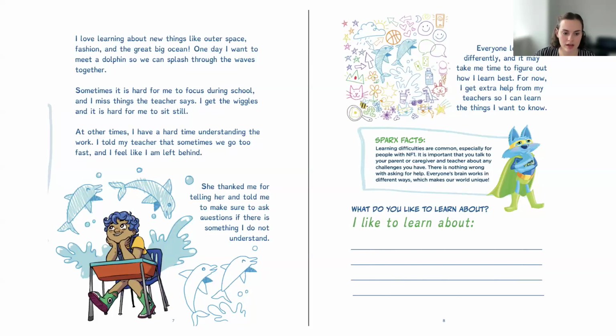She thanked me for telling her and told me to make sure to ask questions if there's something I do not understand. Everyone learns differently, and it may take me time to figure out how I learn best. For now, I get extra help from my teacher so I can learn the things I want to know. And then this Spark Facts outlines how we all have different learning patterns, and it's what makes everyone's brain wonderful and unique. But make sure to tell people if you don't understand something or you need additional help. And then we ask a question about what they like to learn about so that they can identify what interests them.